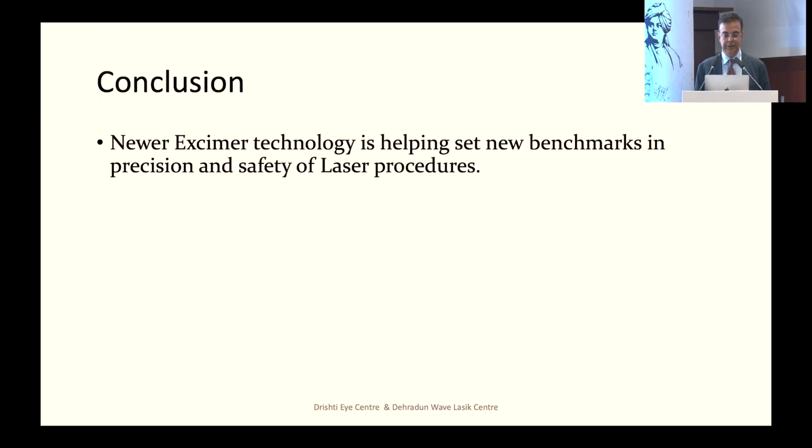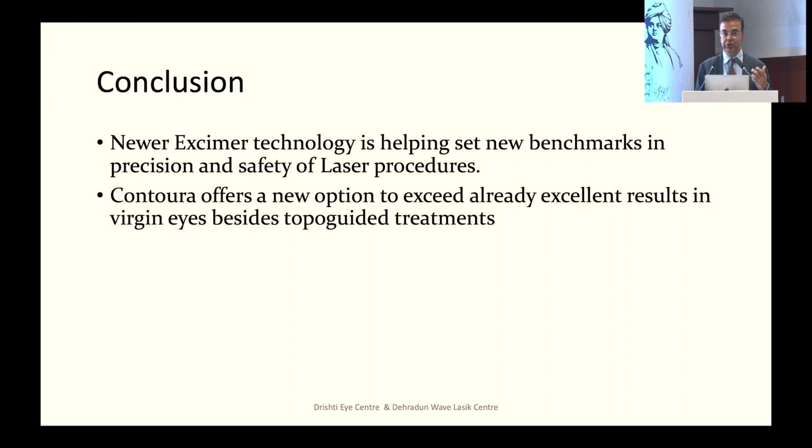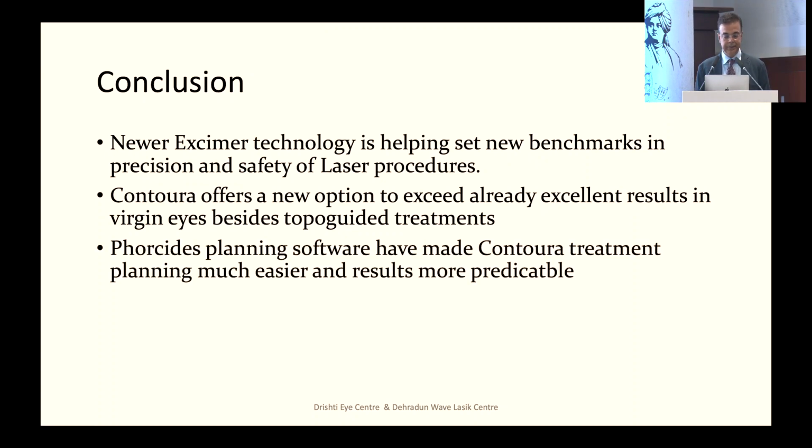So to finish, I think newer excimer technology is helping set new benchmarks. There are lots of procedures available today. We have a lot of choice, and we should try to offer the choice to the patient. If we don't have a procedure which the patient really needs, we should not hesitate to either go elsewhere and operate or refer them to someone else. It's not a great idea to keep offering what you would like to do, which may not be to the full benefit of the patient. Contoura offers a new option to the already excellent results we were getting with wavefront optimized treatments, and the Topolyzer planning software has been a great help in Contoura treatment planning.